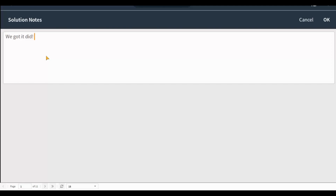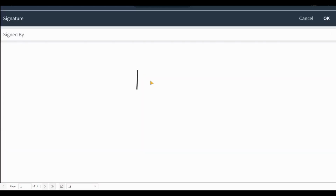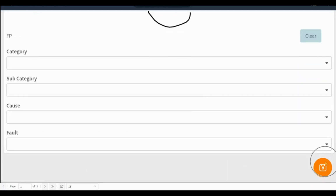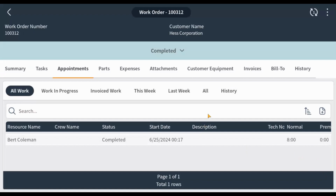You're probably getting this level of detail back from your techs today anyway, so this should be pretty well aligned. Capture a signature. Signed by, hit OK. Now we'll scroll down here and hit save. Okay, so the work order is now completed.